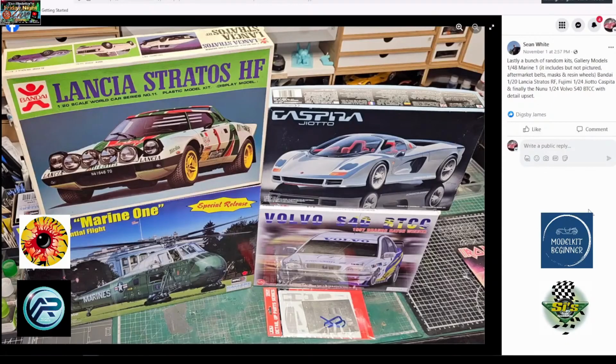Sean, put some detailed pictures up on IPMS or somewhere, mate. Yeah, I'd like to see a bit more of that, if I'm honest. Post pictures up on the Models Friday Night Show live Facebook page. Yeah, on that page too.